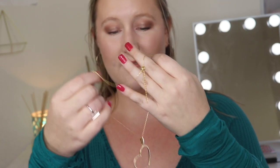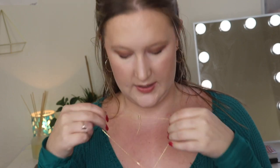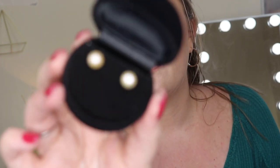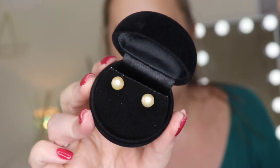Honestly, you know when you sometimes accidentally put on a necklace the wrong way and you have to redo it? If you do it with this, it still looks cute even if it's just the gold side. And the gems on here are super cute. Yeah, I like this. And then we have the peach freshwater pearl earrings. Again, I usually don't wear studs because I film all the time, but for my day-to-day stuff, I would throw these on because I think they're really cute.